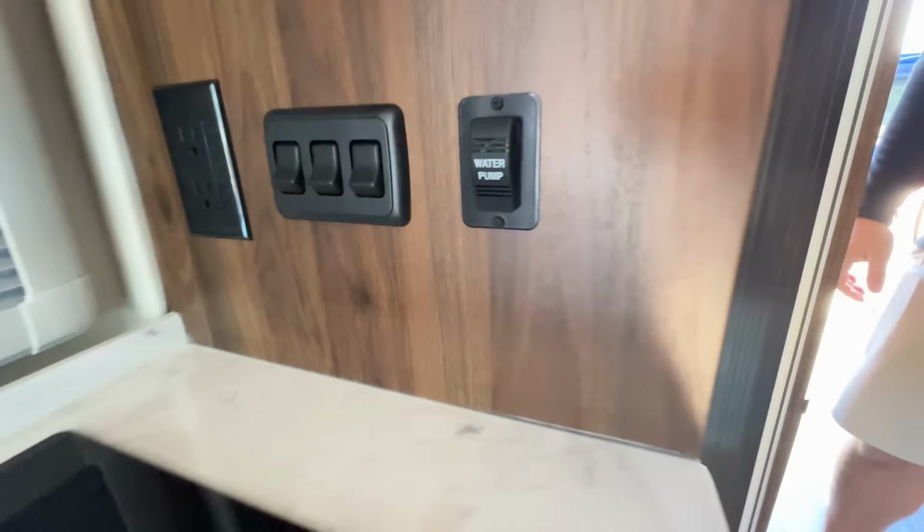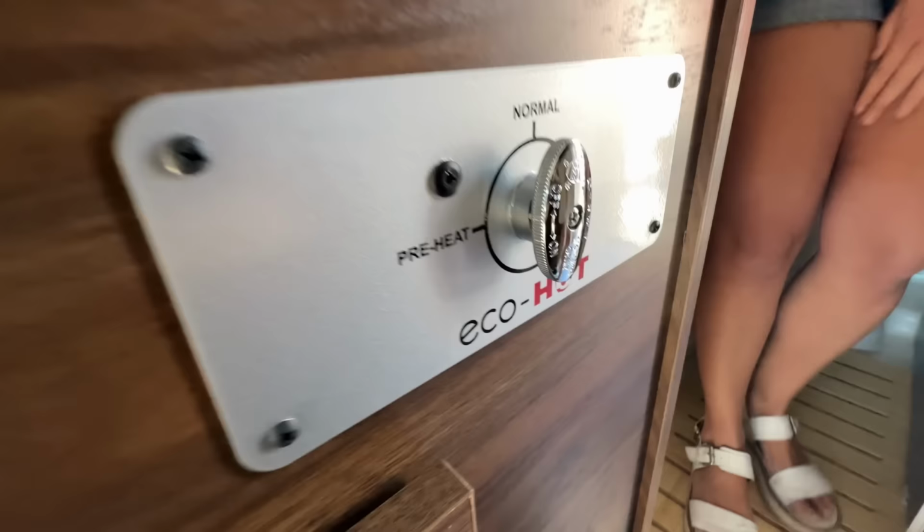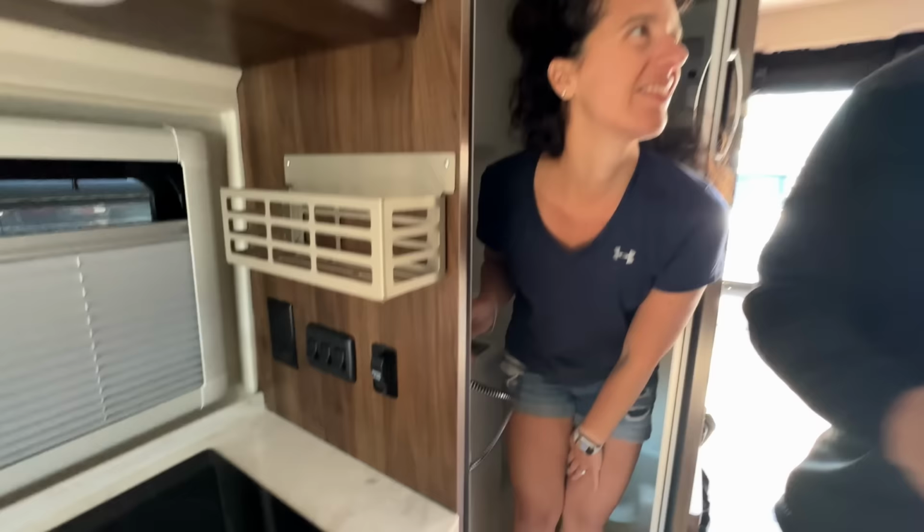Something that's pretty neat, Tommy, is this EcoHot. What's cool is, instead of having to run your hot water, I've got four kids, so I tell my kids to take a shower. You know what they do? They turn the hot water on, they let it sit there for 10 minutes because it's getting hot the whole time.